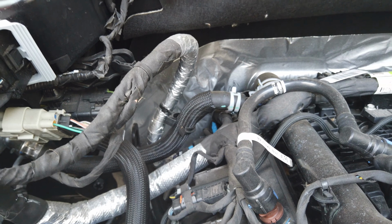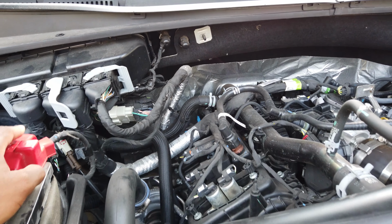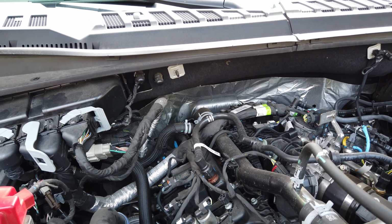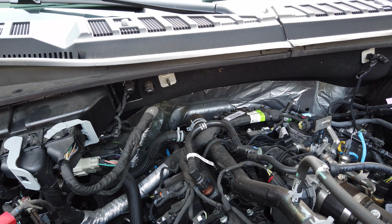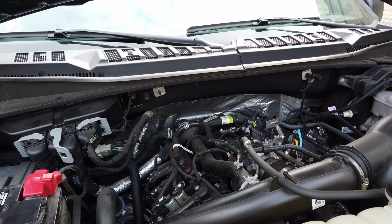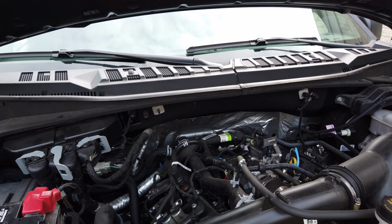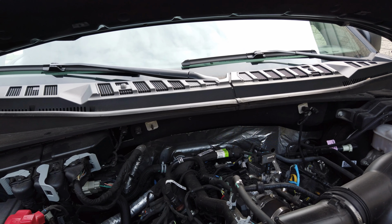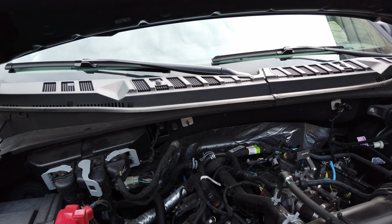Also aiding this engine in making so much power per cubic inch, on top of being turbocharged, it has a lot of compression. It has a 10.5 to 1 compression ratio, and a lot of that is because of the direct injection. Because the fuel can be injected at the perfect time, there's less chance of pre-ignition. Also, the fuel's under so much pressure. There's a mechanical fuel pump here on the engine, and it ramps the pressure up so high as it hits the orifice of the fuel injector.